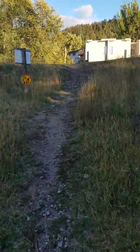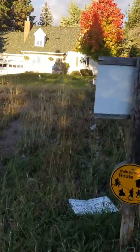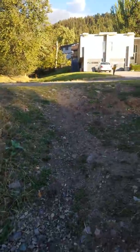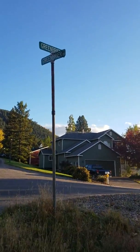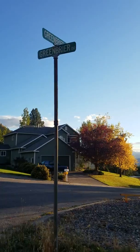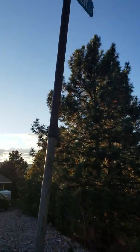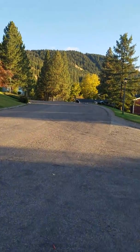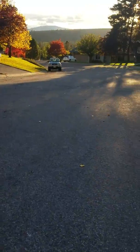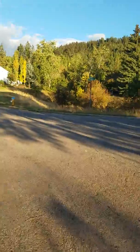Okay, so now we're just getting to the top of the yard. Again, very kid-friendly neighborhood. Kids moving in all the time. So we'll get here at the corner of Greenbrier and Greenbrier. Greenbrier Drive and Greenbrier Court. And just head up Greenbrier Drive. So we're not going to go downhill. We're just going to keep heading up. And I'll show you what you see here in a second.